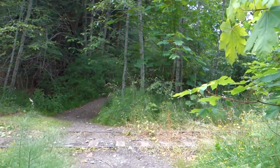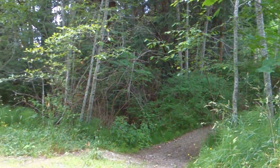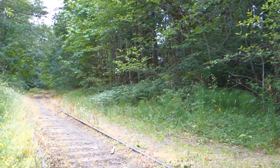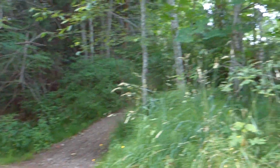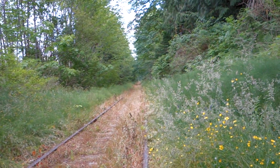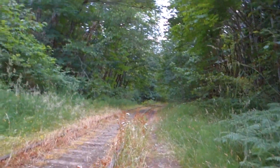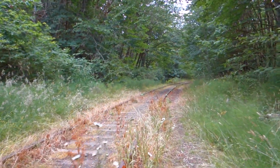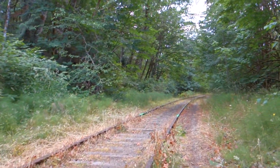I'm in Qualicum Beach, just off of Claymore Road. I'm just going down a little path to get to the ENN, looking north, looking south. I'm walking towards the trestle for the Little Qualicum River.